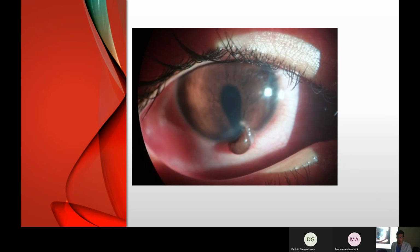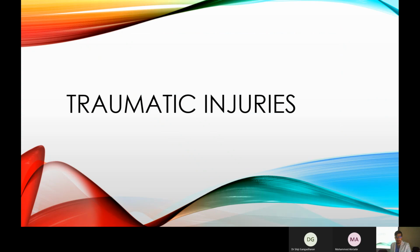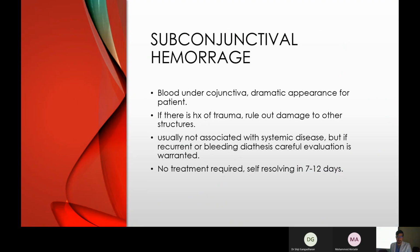Avoid any pressure on the eye or any extensive exam. Actually, even if the exam is difficult, don't dig on exam. You will prolapse it more, you will injure the eye more. Just be gentle, so that more of the time you can do it with EUA. Now let's talk about the traumatic injuries, all of them, or most of them.